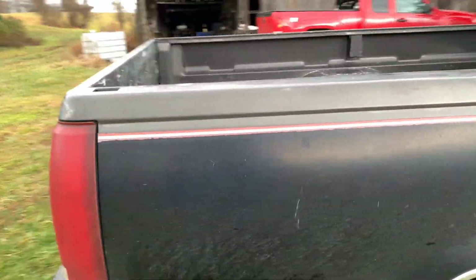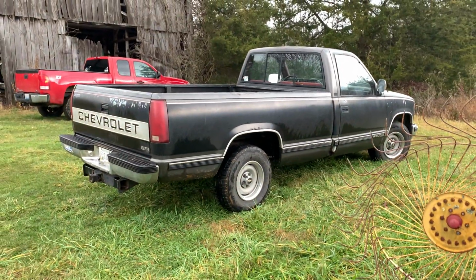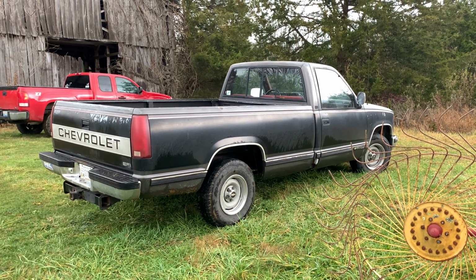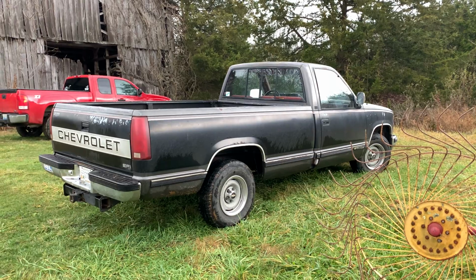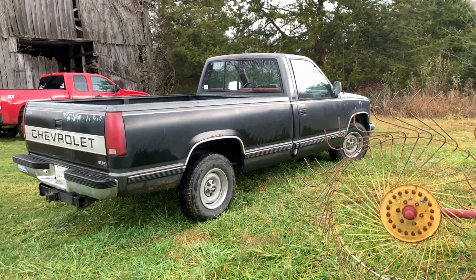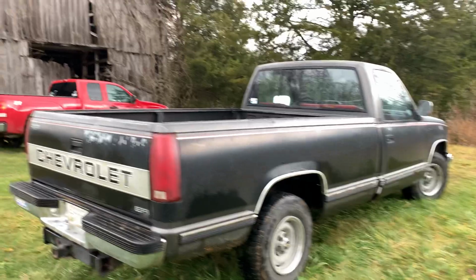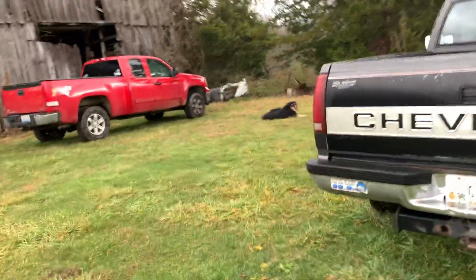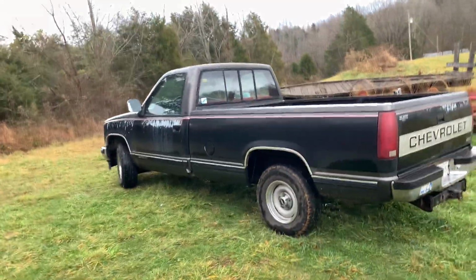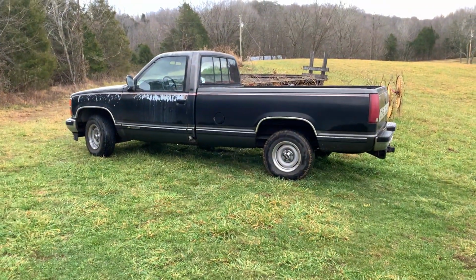I love these OBS Chevys. This is the second one I've ever owned. Back right when I got married in 2011, I had a '94 short bed two-wheel drive 350 everything. It was a '91, but it had a '94 grill on it. So it had the more round looking center bar in the grill. And it was on air ride. It was a gas hog. And times were rough back then, being a newlywed, so I traded it off for an S10. But I've got a lot of history with this truck.